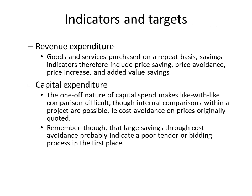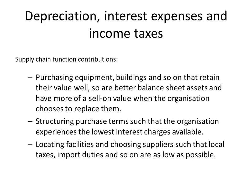Indicators and targets: revenue expenditure, goods and services purchased on a repeat basis, as opposed to CapEx, capital expenditure, which is buying capital equipment. So it's important to drill in and understand how much of the spending is revenue and how much of it is capital expenditure.